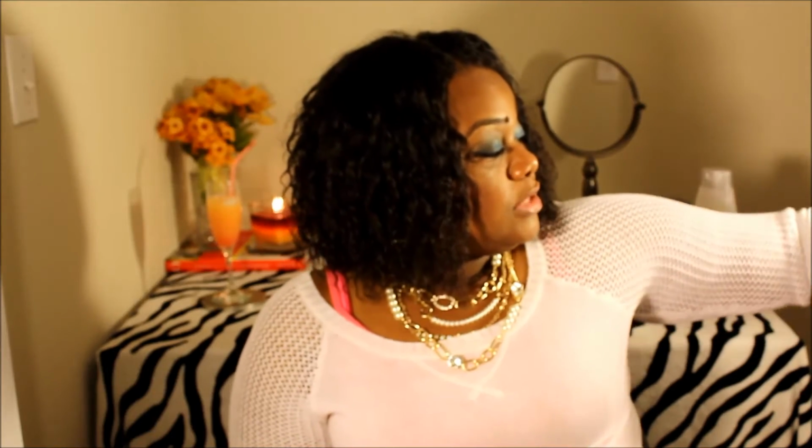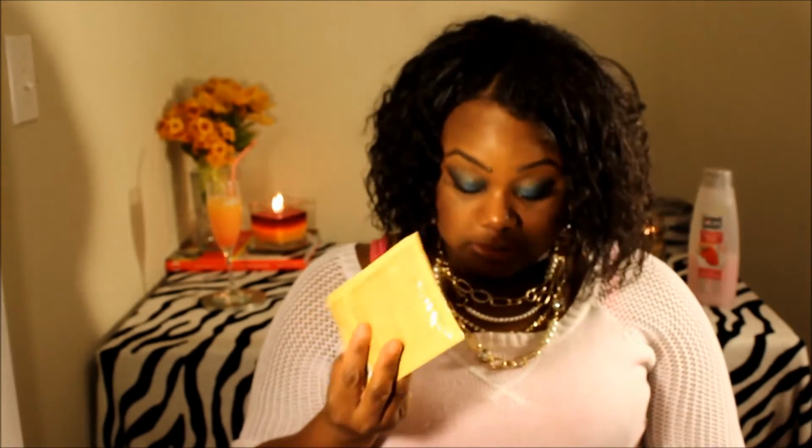So shampoo, and then you follow up with the 2-minute reconstructor by F&G. And then I talked about this earlier. This is the ORS replenishing pack. So once I do the 2-minute reconstructor, I then deep condition my hair, because this makes your hair feel really strong.